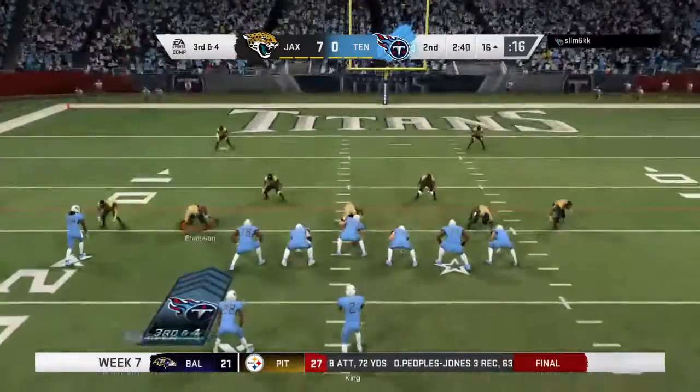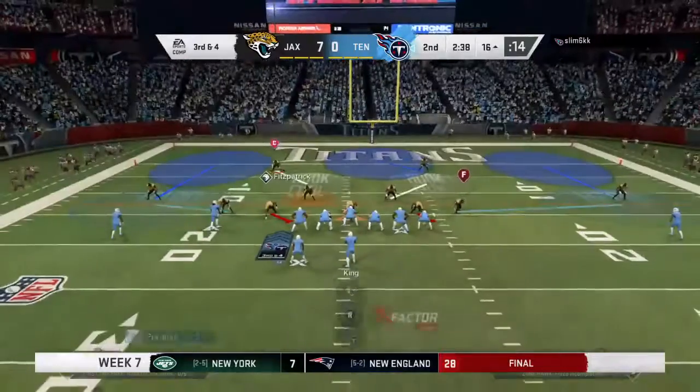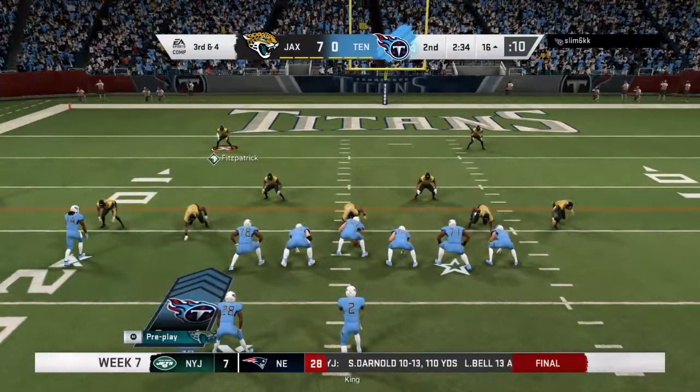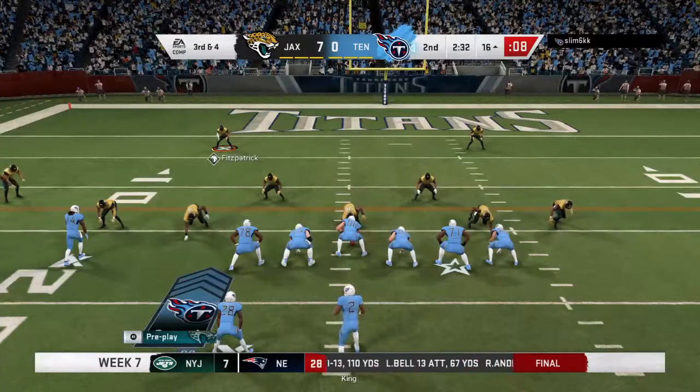Tight end right. Tight end right. 3 down, 3 down. 6. Mike 9. Come on.